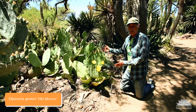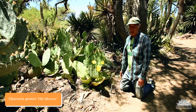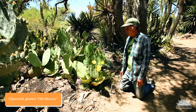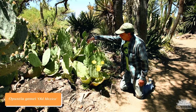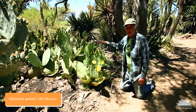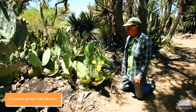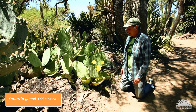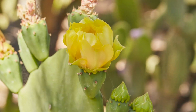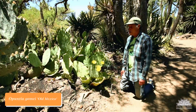And this particular one is Opuntia gomii, the cultivar Old Mexico, from South Texas and northeastern Mexico. And it's really quite unique in the way that the edges of the pads are scalloped. So it's not just a round or oval, but a wonderfully scalloped edge. It has slightly greenish yellow flowers here in the spring and then reddish fruits later on in the fall.